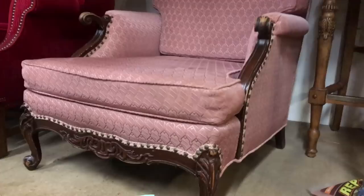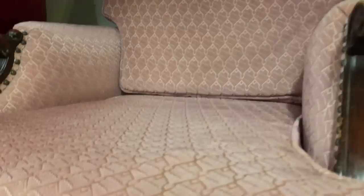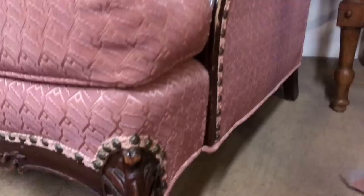And this kind of upholstery is indestructible. And it's clean, too. And it says it is $60 for that chair. I looked the whole thing over, and there's no rips or tears in the upholstery anywhere.